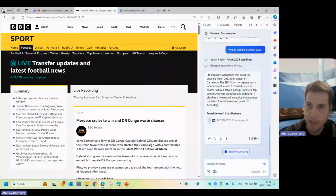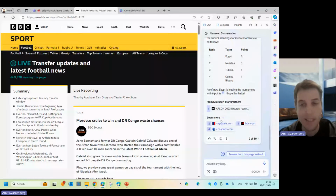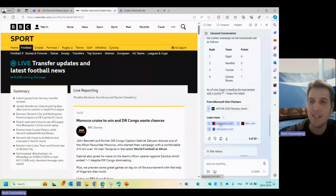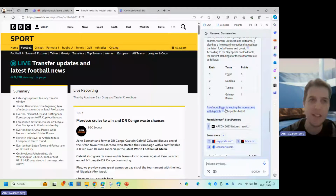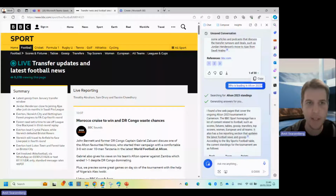And again, this is the RAG that we talked about. It showed us the web page that it used. Okay, Sky Sport. I don't think that BBC will like it, but it used Sky Sport and CBS Sport to get the information, and also created the table. So in the past, you used to search the web and get a lot of those links. Let's ask the same question in the old experience of browsing the internet.